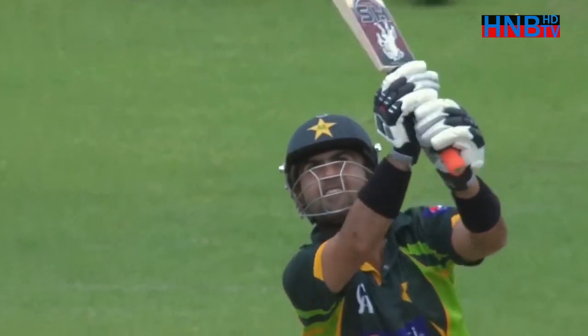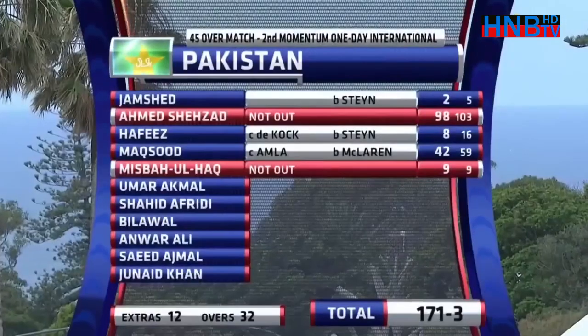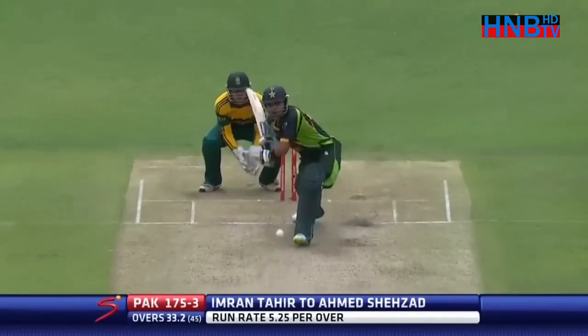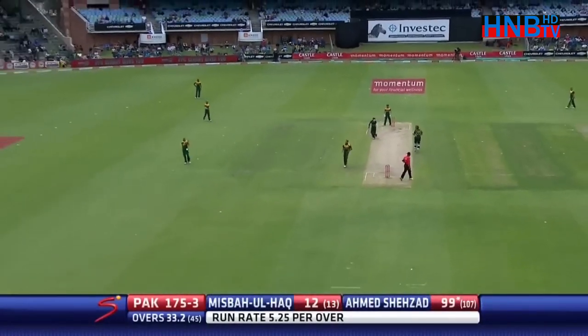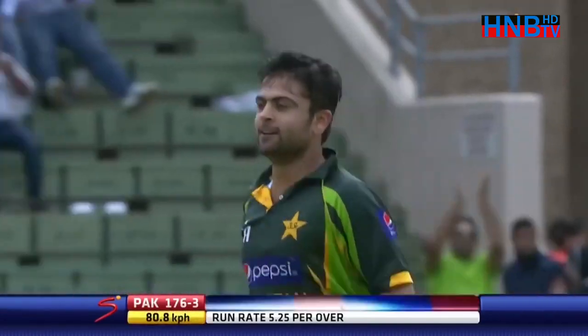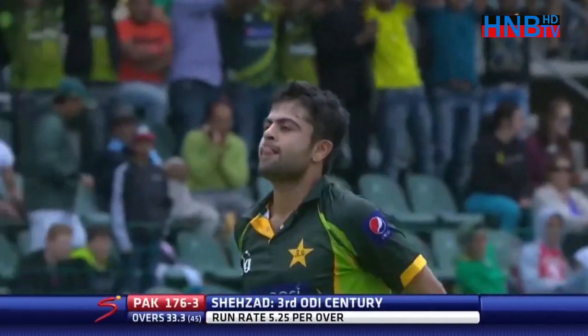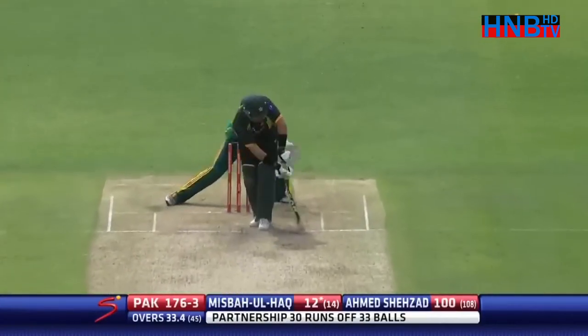Slower delivery. Not quite to the pitch, but he allows his arms to go through. Makes some really good contact. And from the moment he hit it, he knew he hit it well. And there we go, all the way for 3. There it is. 100, number 3 for Ahmed Shehzad. He's turned it on here in Port Elizabeth, in a side that's been struggling in terms of the batting. They'll be happy to see him get to the 3 to get going straight away.